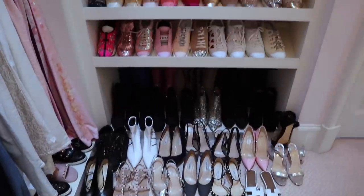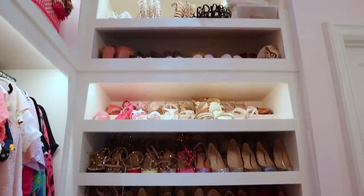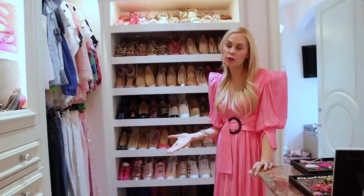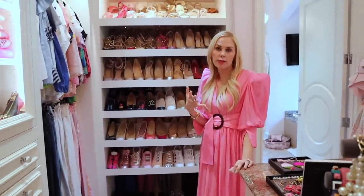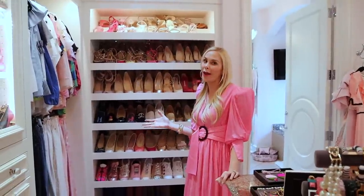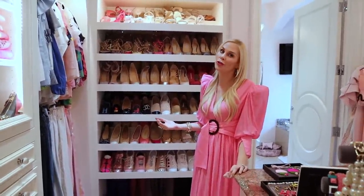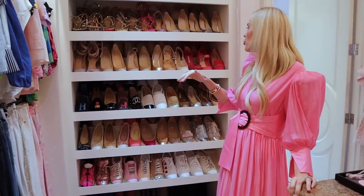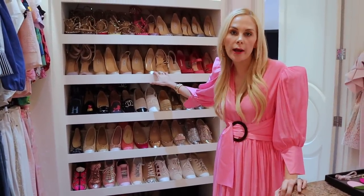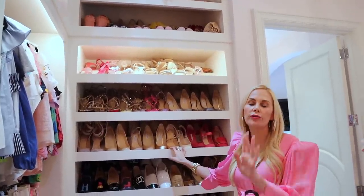Now, I have just been working on my shoe collection because a lot of designers didn't have my shoe size a few years ago. So do you understand how I have been trying to collect shoes to create the shoe wall? Having a size 42 shoe is not fun and it is super hard to find fabulous shoes. Chanel, Valentino, Louboutin, Jimmy Choo, Dior, they all have 42 now. So, woo! I'm so excited because now I love shopping for shoes. It was an awful nightmare before.